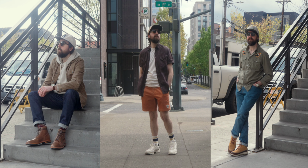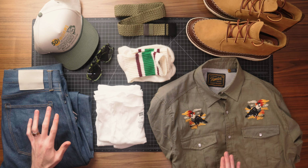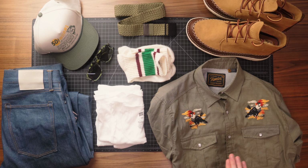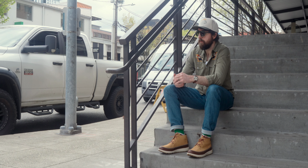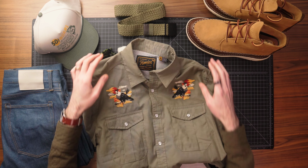I've got 3 different outfits I wanted to highlight today, but everything we're talking about will work together as a capsule wardrobe so you can get the maximum amount of different outfits and styles. For our first outfit, I really wanted to lean into more of a retro 70s type of vibe. I think it's a really great look and it's still simple, but just a little bit elevated compared to Joe Schmo down the street. Starting off with the shirt, this is one of the Howler Brothers Gaucho shirts.